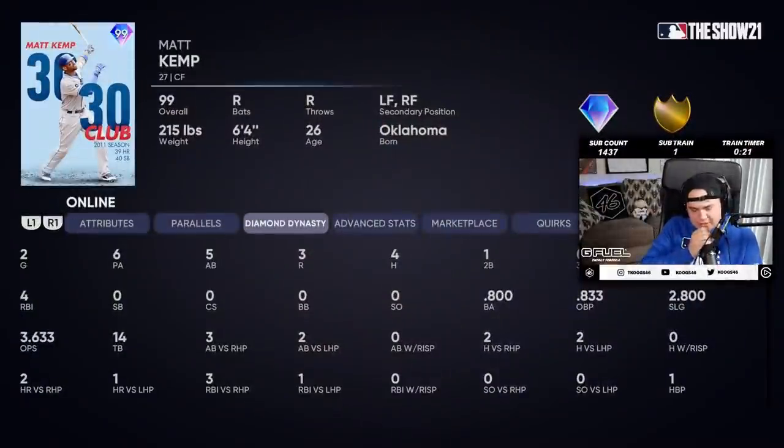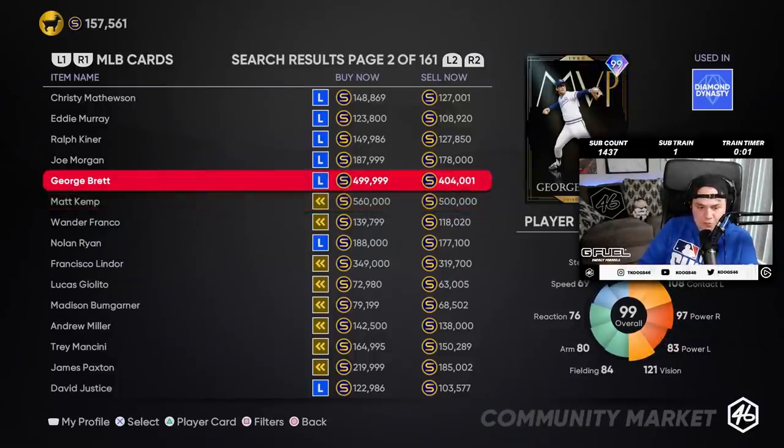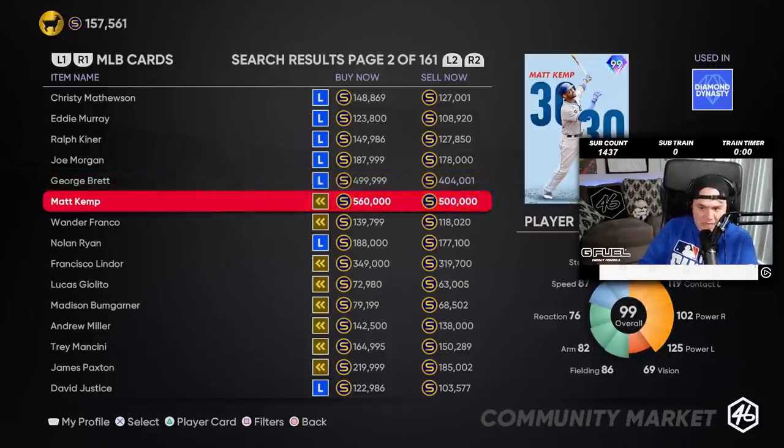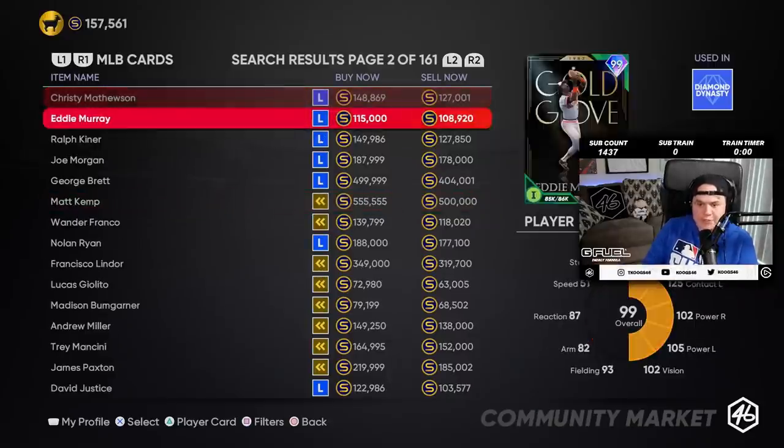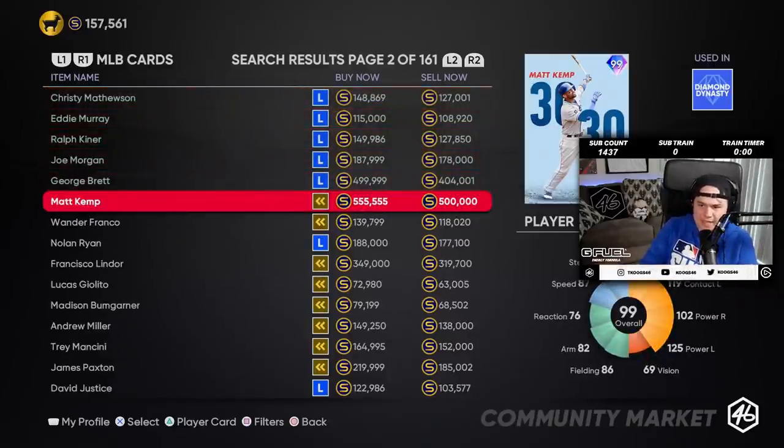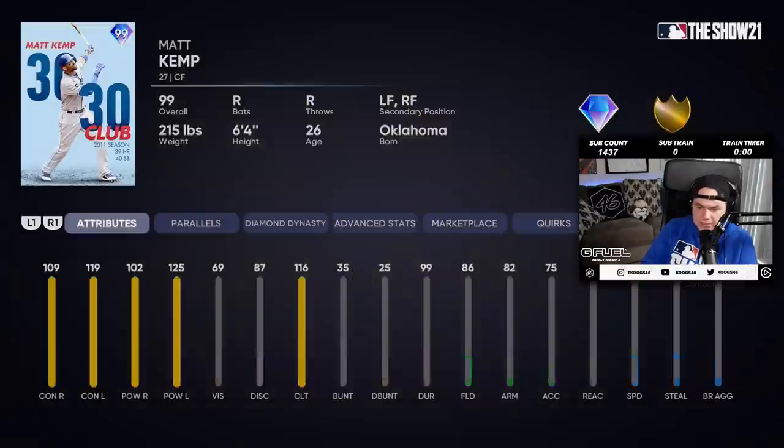All right, we have 6 plate appearances with Kemp, 5 at-bats, 3 homers, .800 average, 3.600 OPS, slugging of 2.800. Yeah, no, Kemp's awesome, boys. You got to give him a shot. As of right now, I haven't used George Brett yet. I'm going to, but as of right now, Kemp is the pick. Pedro was fun to use, I mean, because it's Pedro Martinez, but right now, Matt Kemp is the absolute pick. He's so good. His swing is amazing.